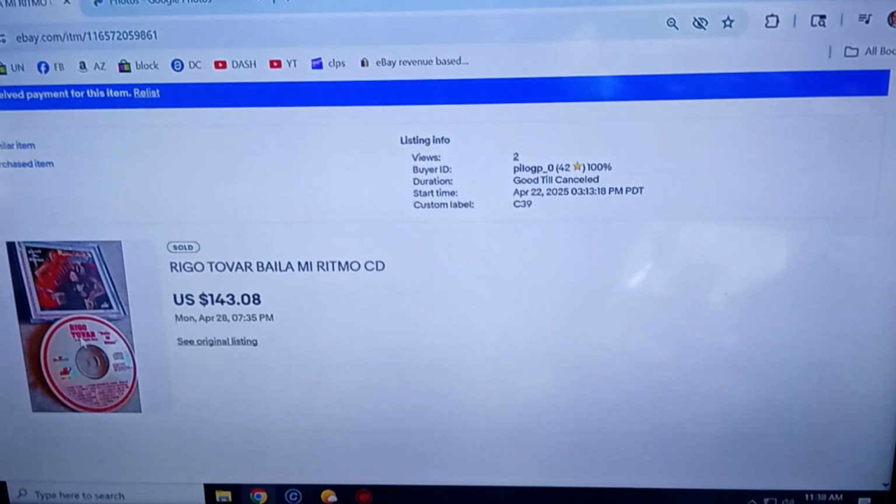Wherever I was at, I went into Terapeak, typed in Rigo Tovar, and his music sells for good enough money. When I first typed it up, the minimum popped up like $20 or something. That's enough for me to buy a CD for $1. So then I click on CDs and I see that a couple of his CDs had recently sold, one for like $90 and another for 120 or something. I was like, all right, I'll buy that one.